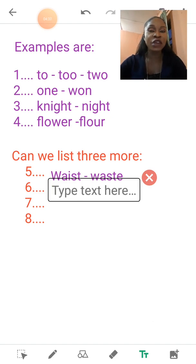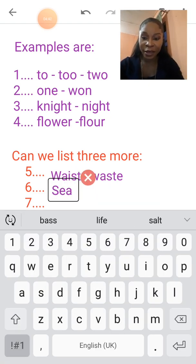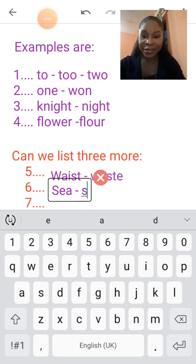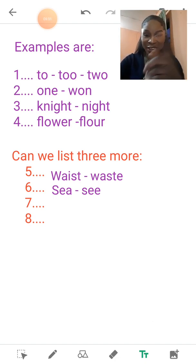Number 6, we have sea, hyphen, and see. S-E-A and S-E-E. Now, the S-E-A means the ocean, the sea. But the S-E-E means I'm looking at you. I can see you. It means to see someone, to look at somebody. Good job. Let's try another one.